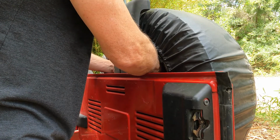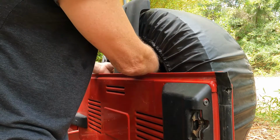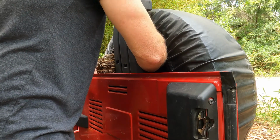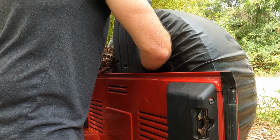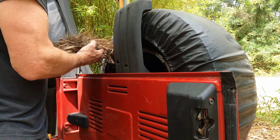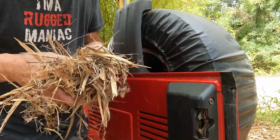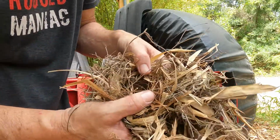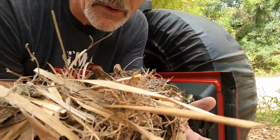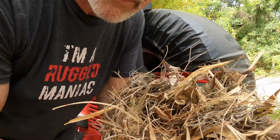Boy, this is tricky because they built it. It's like building a canoe inside your house, if you've ever read Rascal. Okay, that counts. Three precious eggs. If you're not awed by a bird's nest built by an animal who's never seen it done before, then you're not awed by the power of instinct.